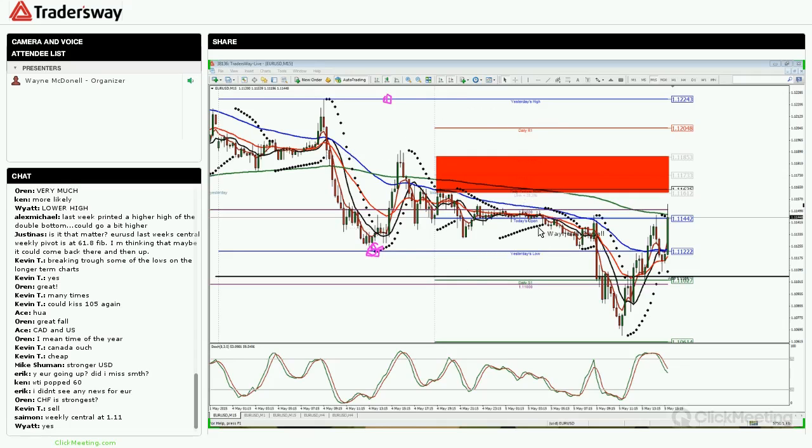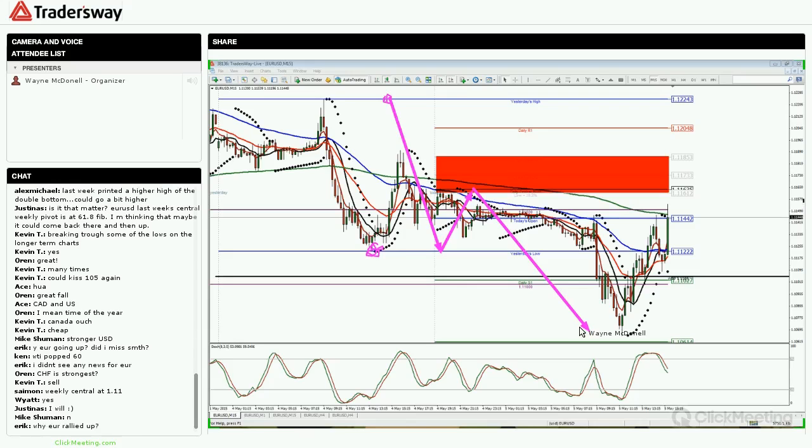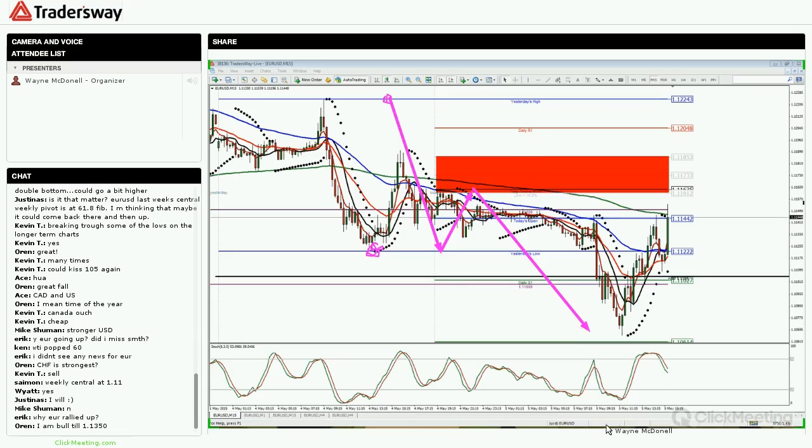So you can see yesterday's high, yesterday's low. There's the low plus 382, right? So obviously that's the 382 Fibonacci retracement. So what I'm looking at here is sell. Neat, huh?